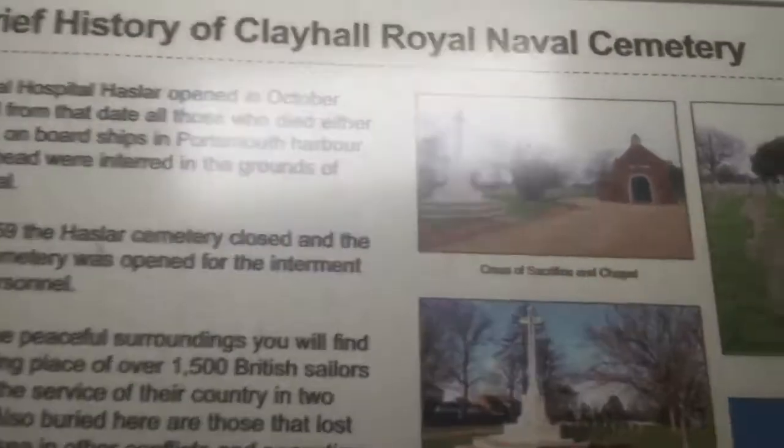Like I said, we're here having a look around. We're not here to disrespect or carry out any type of investigation and try to make contact. Here's another one, Clay Hall, Royal Navy Cemetery. Brief history.